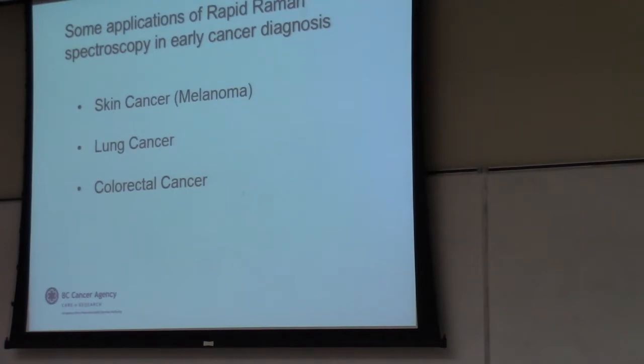So using our rapid Raman spectroscopy technology, we will be able to detect several types of cancer. Here I'm going to briefly discuss some of the successful applications we have published in the past. Firstly, skin cancer, essentially melanoma, and also lung cancer, and colorectal cancer. So these are three major types of cancers.